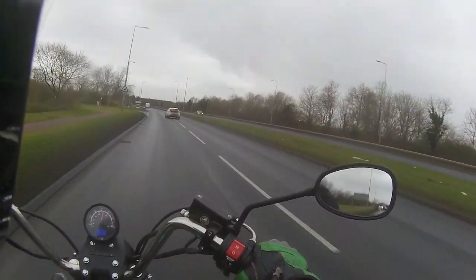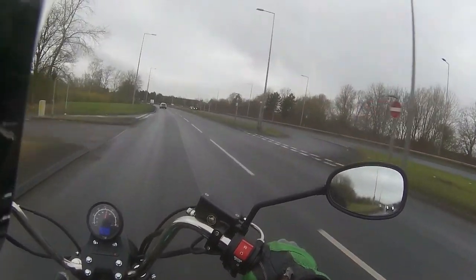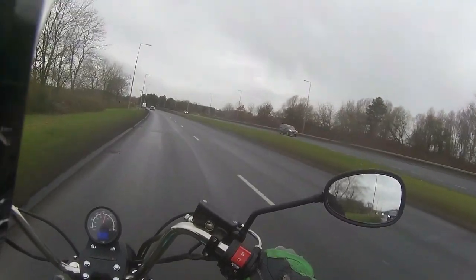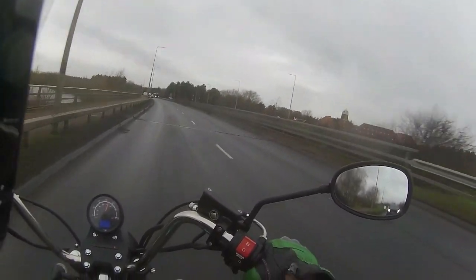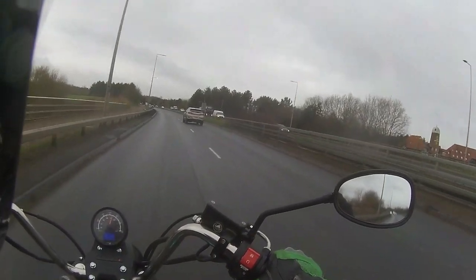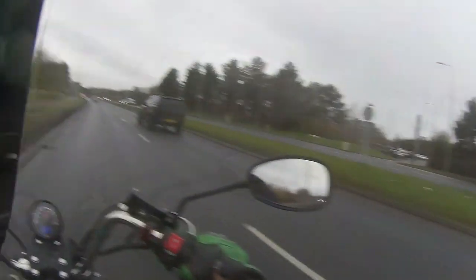Now average cruising speed on a 125, I would say sit it around 60, 65. You don't want to be thrashing the hell out of it. 60 is comfortable, 65 you are pushing it. It's a 125 at the end of the day. You're not going to be doing incredibly fast speeds. Most 17-year-olds think they're Marc Marquez and want to be doing 100 mile an hour. You want to be doing 100 mile an hour, go and do it on a track, or get yourself a big bike and make sure there's no coppers about.